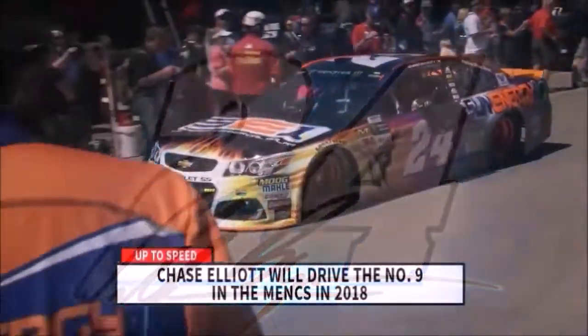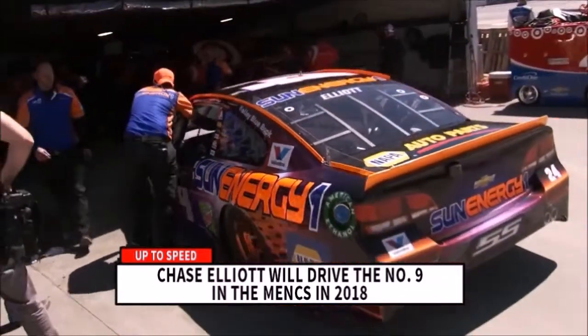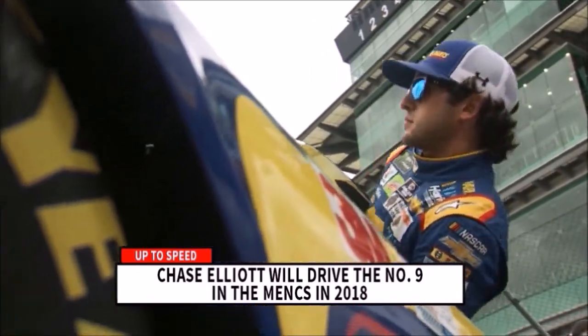With breaking news in the Monster Energy NASCAR Cup Series, I'm Jonathan Merriman. Hendrick Motorsports announced Tuesday that beginning in 2018, Chase Elliott will pilot the number 9 NAPA Auto Parts Chevrolet Camaro for Hendrick Motorsports.